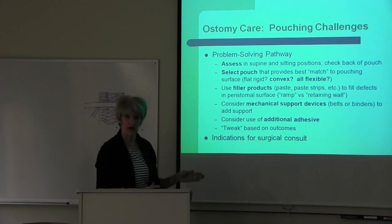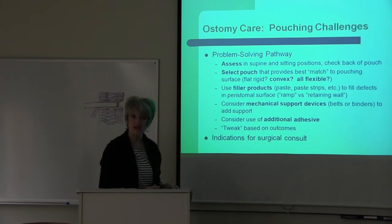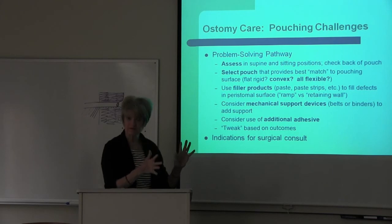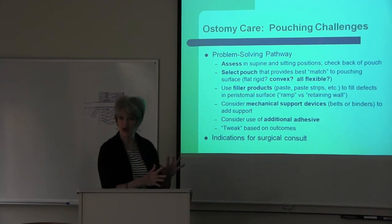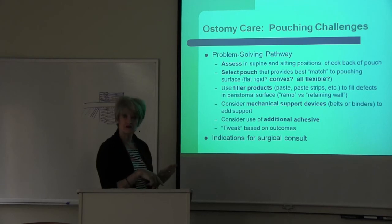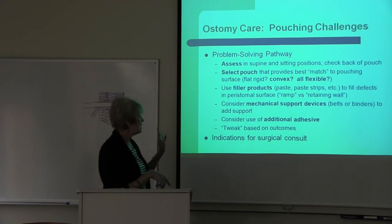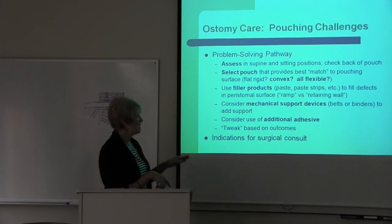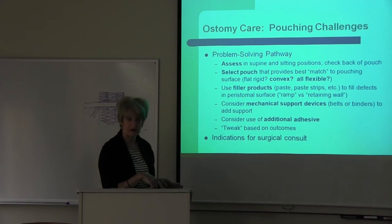So your basic pathway: thorough assessment. Pick the pouch that's the best match for that patient, considering peristomal contours and stomal height. Contours are most critical. So if you're dealing with a deep crease, all flexible. Shallow crease, think 2 ways. I could try convexity, especially if the abdomen's soft. I could try all flexible, especially if the abdomen's firm. Use filler products to create the flattest surface possible. Add mechanical support if that's feasible, if you have belt tabs, if the patient's a candidate for a binder. Add an adhesive, we almost always do that because it might help.